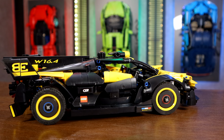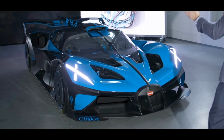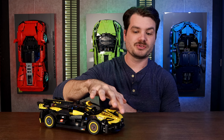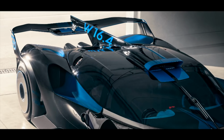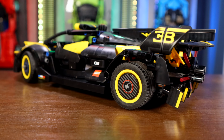Now, with all of that being said, I'm actually very glad that LEGO chose this car to model, because it is actually very cool when you learn about it. Bolide in French literally means fast car. A little on the horseshoe-shaped nose, wouldn't you say? Only 40 of these cars are going to be produced in real life, and so this LEGO Technic version is the only version that any of us will ever own.